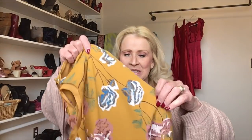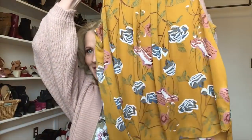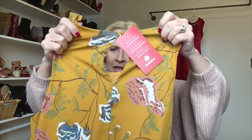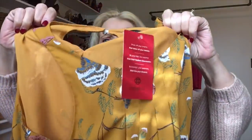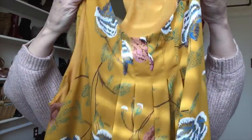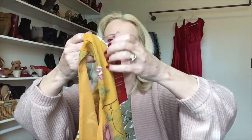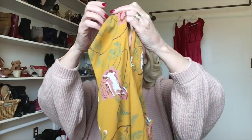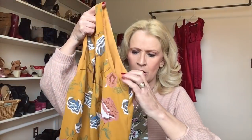Bundle number 2 is falling apart. Okay, we'll start with the mustard top because everyone knows I really like mustard. Look at how cute this is. This is also Allison Joy, and this has got some pleat detailing on the front of it. Can you see that there? And we do have a keyhole back with a cloth button, so that's nice. This is a size medium. We'll have to see what those armholes look like.